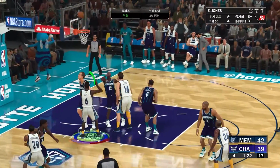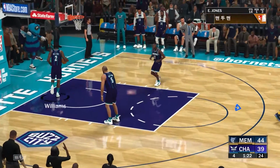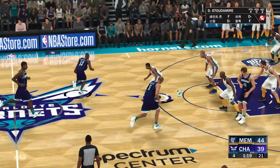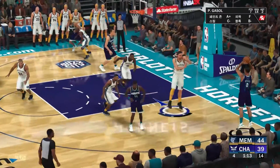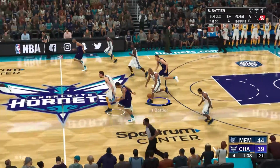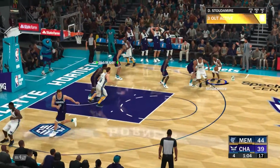Here's Jones. Down through the hoop it goes. That's his 5th make on 9 shots from the floor. And a little over 3.5 minutes in the books so far here in the fourth. Rozier against Stoudemire. Bridges, no one around him. It's rebounded by Memphis. Battier dishes to Stoudemire.